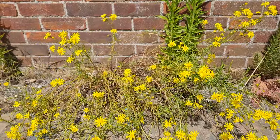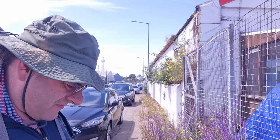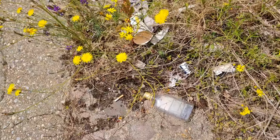There's a great little shop down here amongst the flowers. And we're going to say dandelions, or not dandelions, some kind of water poplar. Maybe ragwort, I don't know. Maybe I'll work that out in a moment. But it's life.